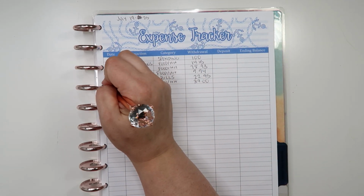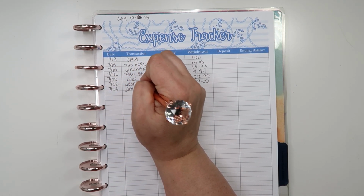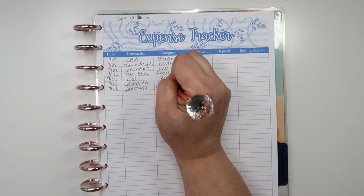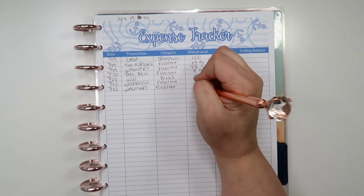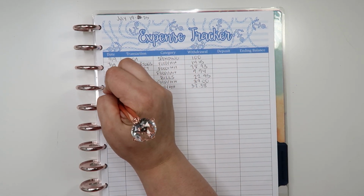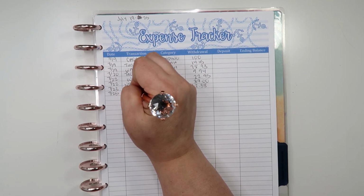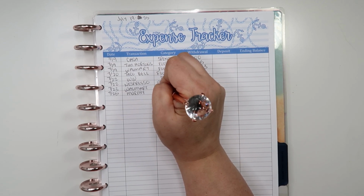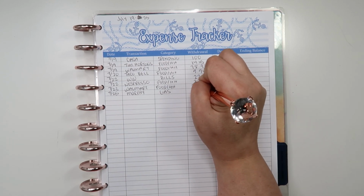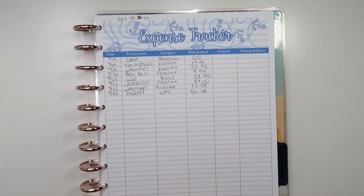On the 23rd, we had to go and get cat food and a few other odds and ends at Walmart. I'm at Walmart, I swear, twice a week these days. That was food and household as well, and that came out to $32.38. And then lastly, on the 25th, we had to fill up the gas tank. So that is a gas transaction, and that came out to $55.28.